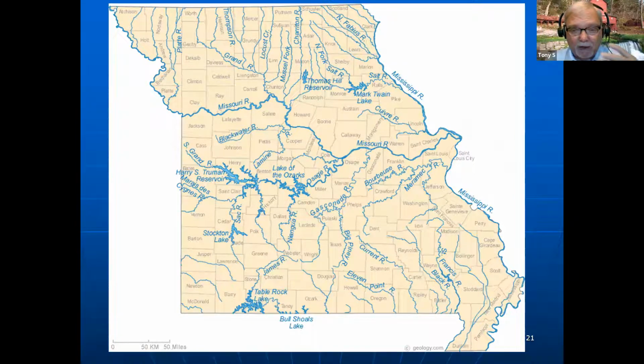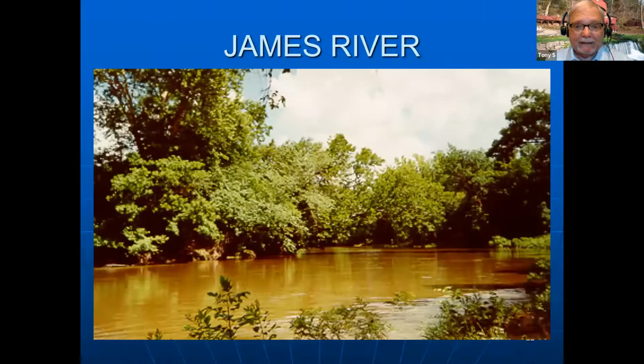I mean, they're all over the place. Now, as I said, some of these rivers vary. This is the James River. It's not a real big river. In fact, this was taken at flood stage during one of the floods that we have here on occasion. As you can see, it's not that big a river.